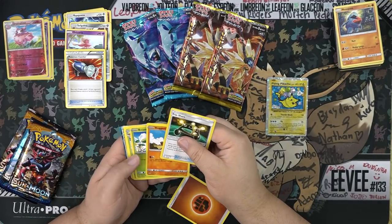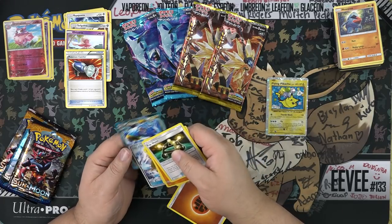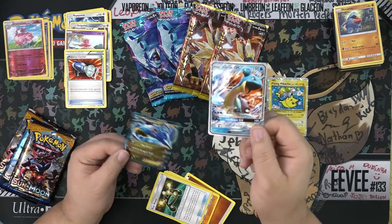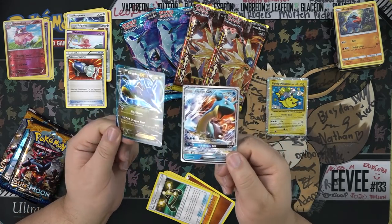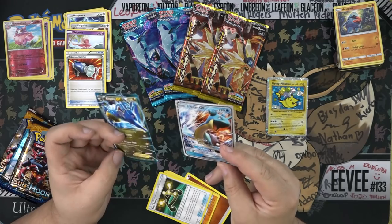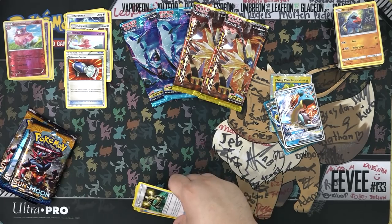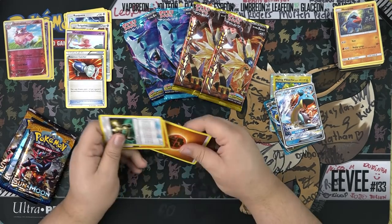And we have Sun and Moon, Lapras, and we have a Kingdra EX. Lapras and a Kingdra EX. Look at that. You guys can tell that they're obviously fake because they're not holo. Neither of these are holo. Whew. I'm up here yawning up a storm.